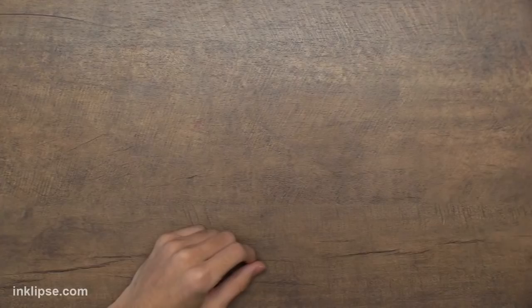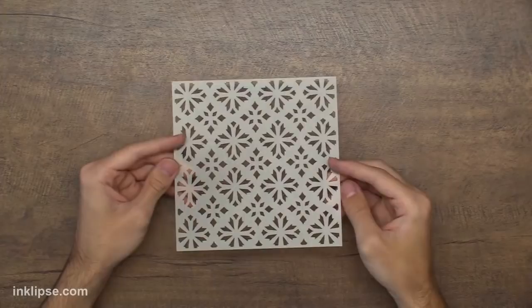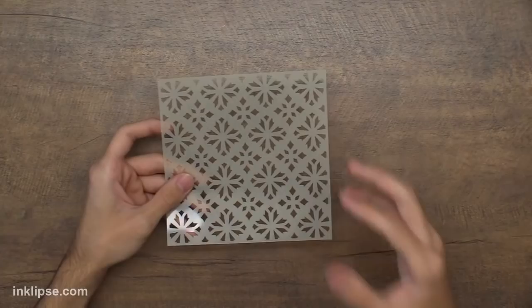All right, guys, this is called, y'all, I'm blanking, and I don't even have the package. I think it's called something about sweater. It's definitely called sweater weather or something like that. It was dumb of me to not have the package here with me. But this one is so much fun.